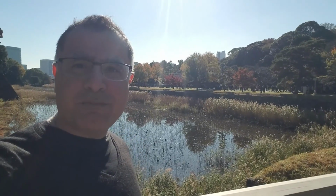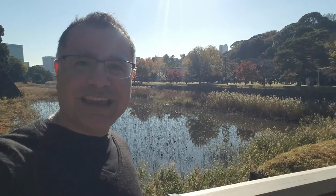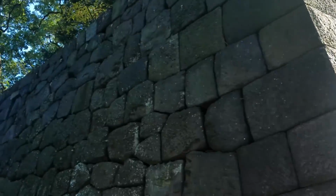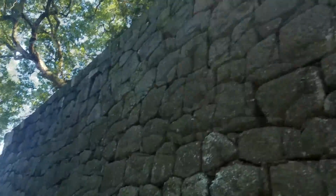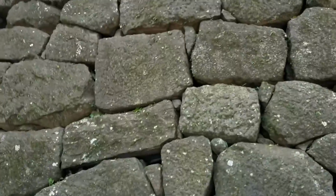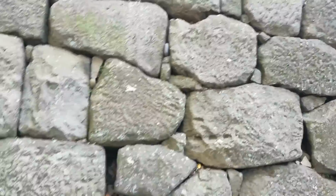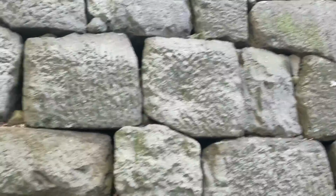So this is from the bridge here, looking back towards Inui Street. The walls of the palace are absolutely magnificent. You can see here, no cement in between the rocks, which meant that when we had an earthquake, these stones could move, but they wouldn't fall.